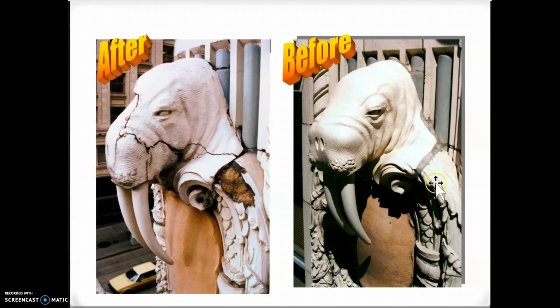So before, they did not like this. The walrus heads were pulling away from the side of the building. And see this metal strap here? It was holding the walrus head onto the wall. They didn't like this metal strap, so they hired somebody else. They didn't hire me, which they should have. They didn't hire Wiss, Janney, Elstner.